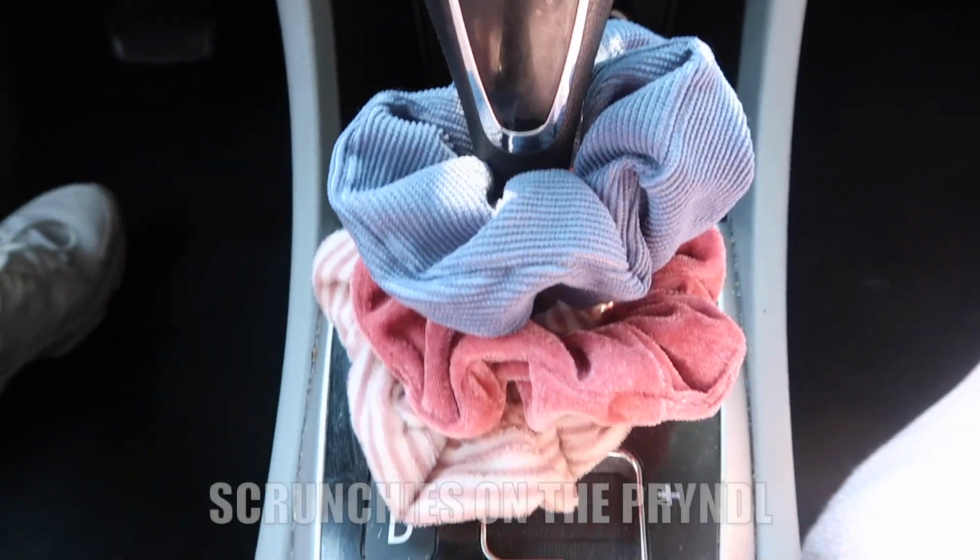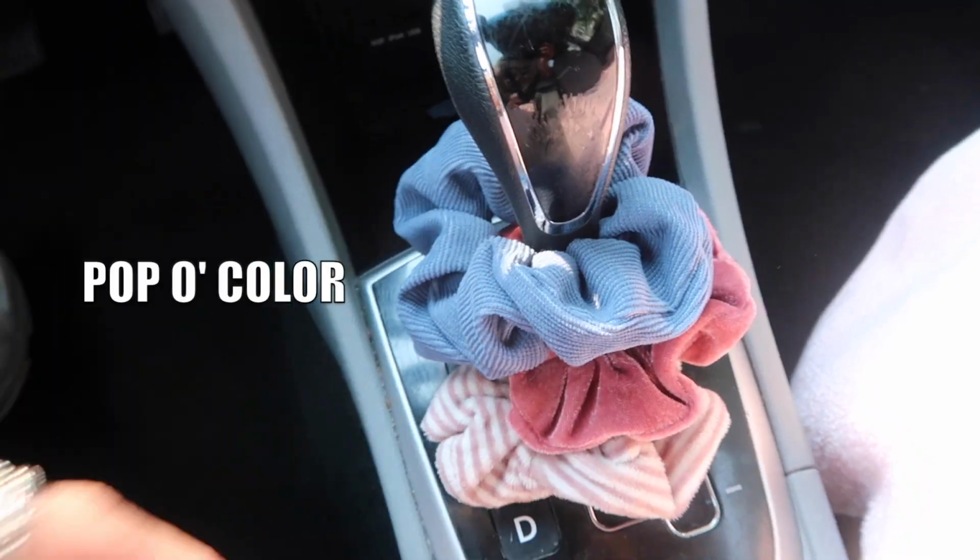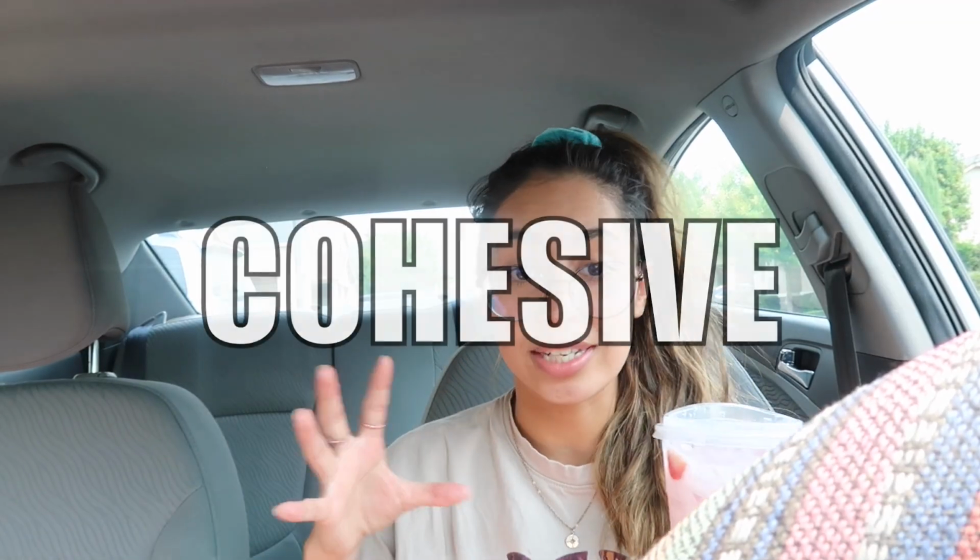All right, next up on my, what is this called? The Prindle. I put these scrunchies on here because I think this is such a perfect addition to the car. I'm obsessed because this is just another, once again, pop of color. It ties everything together. It ties together with these ceramic coasters and just the colors in here. Very cohesive. It's something I already had. Plus, it's so functional. I use scrunchies all the time. You guys know this. I have one in my hair right now, especially if I'm on the go and I don't have one with me. She's right there and we're excited about it.